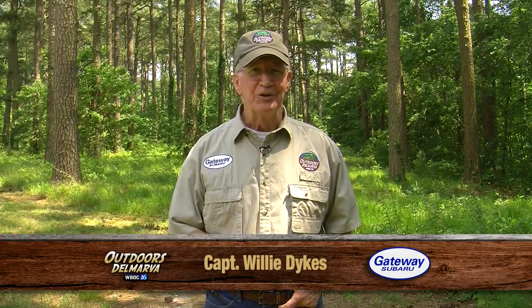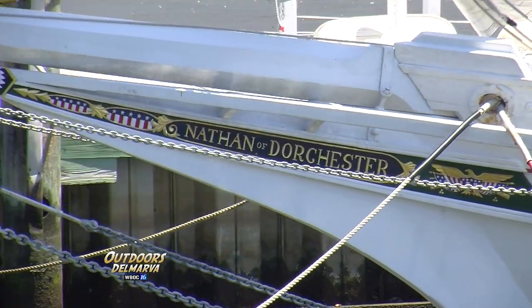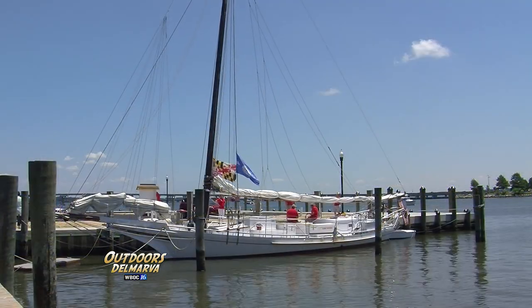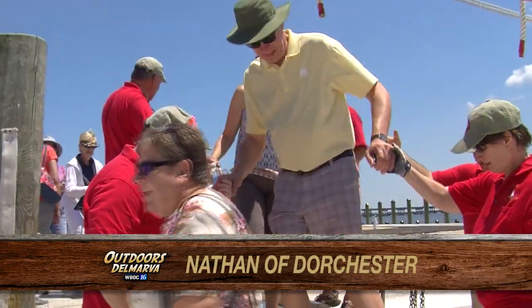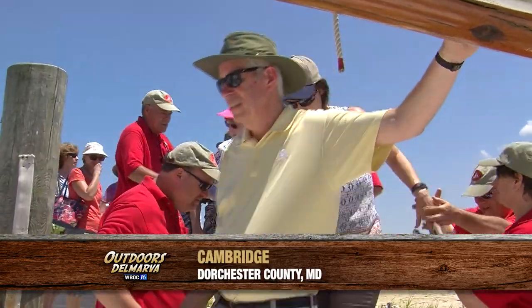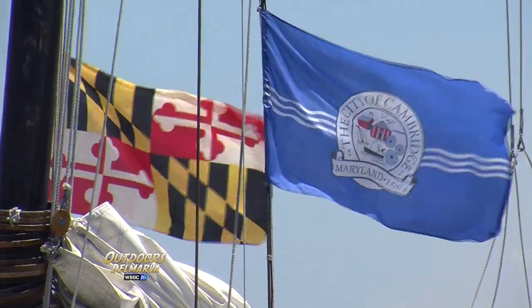If you've ever wanted to go sailing on a piece of history, there's an opportunity waiting at a dock in Dorchester County this summer. The Nathan of Dorchester waits patiently at Long Wharf at the end of High Street in Cambridge, Maryland on this beautiful Saturday afternoon. About 14 passengers will embark on a two-hour journey from Cambridge Creek to the Choptank River. And judging from the breeze, we could be in for a nice sail.